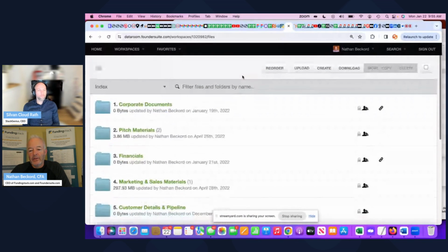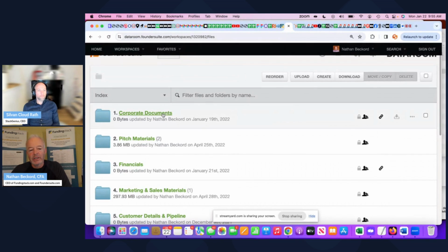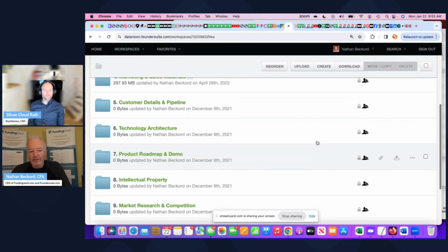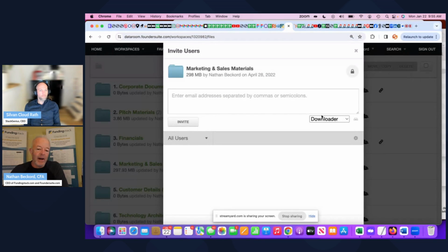That is what you would use to send out the confidential information, right? So you come in here, you create a set of folders, you populate those folders with your documents, your financials, your corporate docs, all that good stuff. And then you can invite investors in either to the entire data room or just to a specific folder or even just to a specific file.